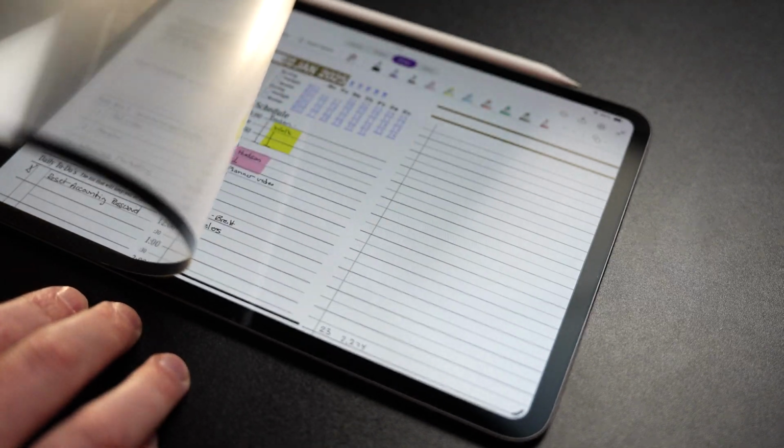Today we're going to talk about the Apple iPad mini, Generation 6 and Generation 7 users. It doesn't matter if you're new to the device or been using it for a while. Today we're going to talk about some productivity tools and accessories that are really going to help get the most out of this device.